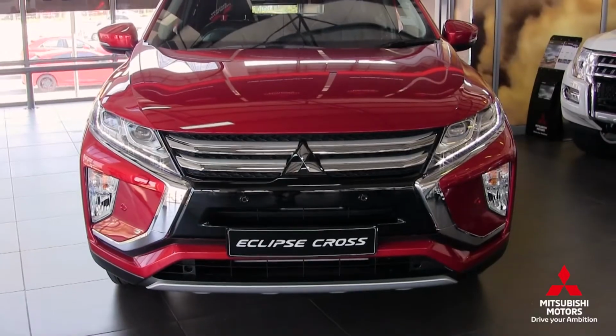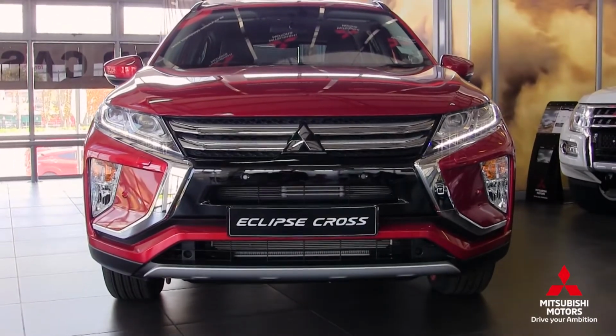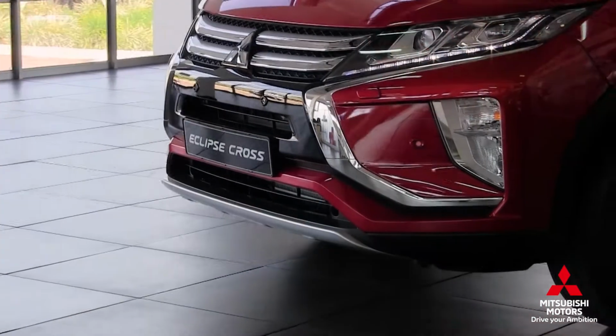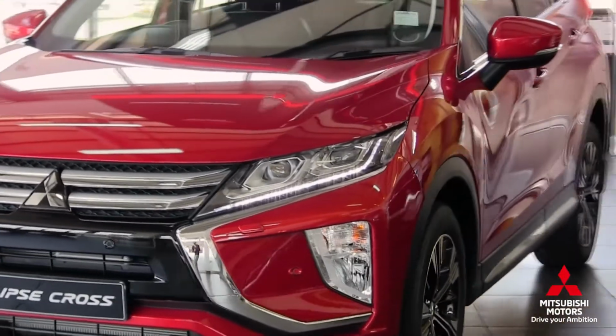From its dusk-sensing headlamps, rain-sensing windscreen wipers, LED daytime running lights, electric adjustable fold-away mirrors, and dynamic 18-inch alloy wheels, like an athlete in motion, the sculpted wedge shape and sharp dynamic character lines leave an impression wherever you go.